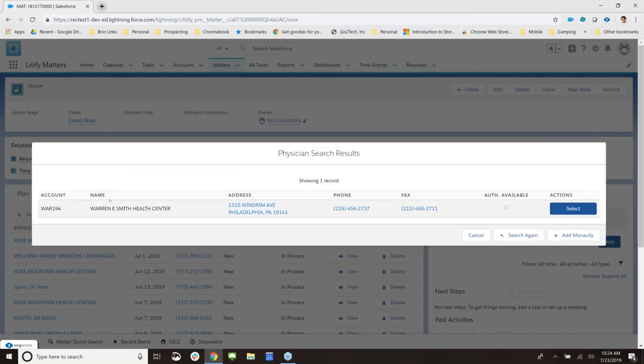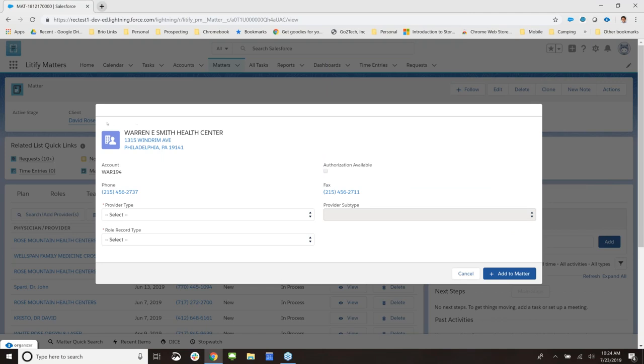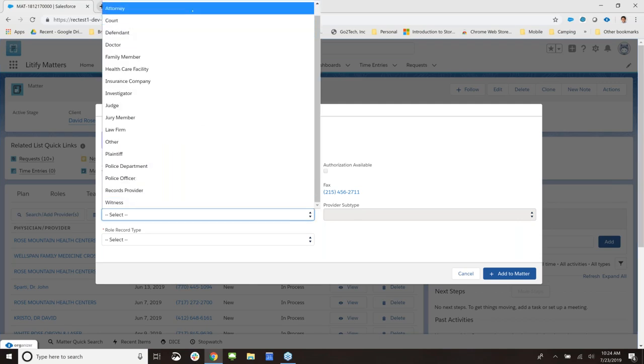So if this in fact is a provider that you might be interested in ordering records for on this matter, you can click select, and the integration between Release Point and Litify is going to add two things here. It's going to add a party record for Warren Smith Health Center, and you'll see that this is the address information. We've got the Release Point account number, phone, and fax, and then separately, it will allow you to add a role on this case.